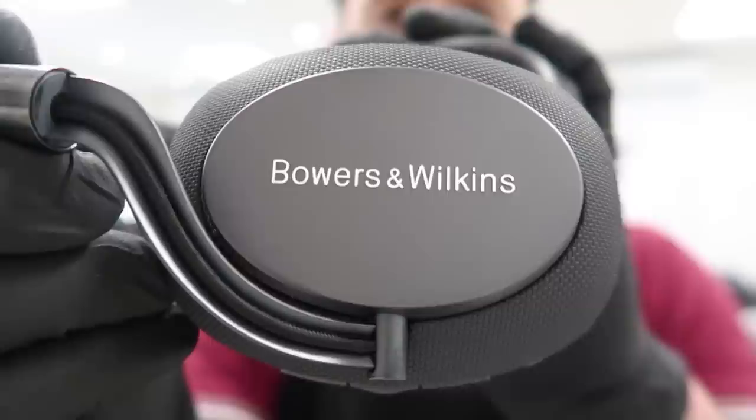Also pause function, so unless they're on the head, they don't play. Confused it. Bowers & Wilkins PX noise cancelling headphones. Yet to use them with the polisher. The compressor, I can barely, I don't even know it's on.